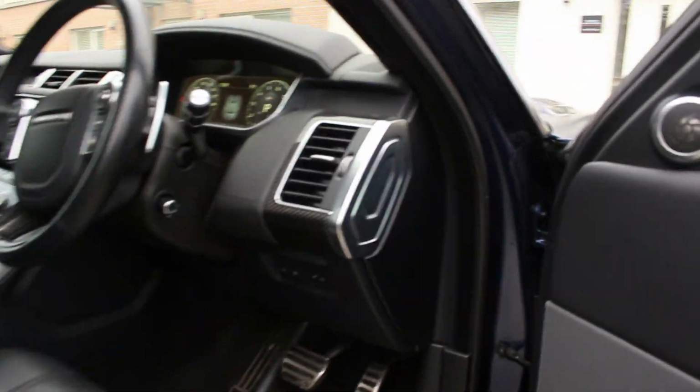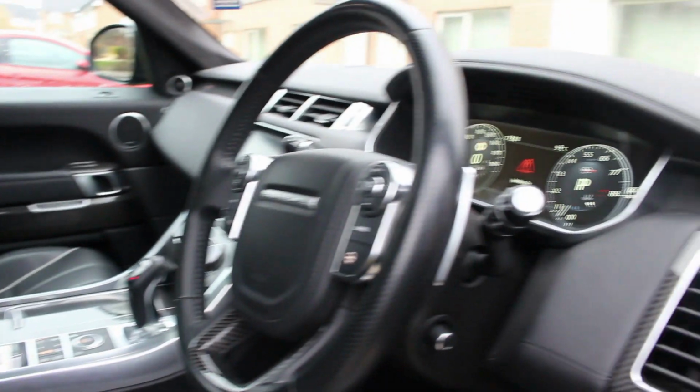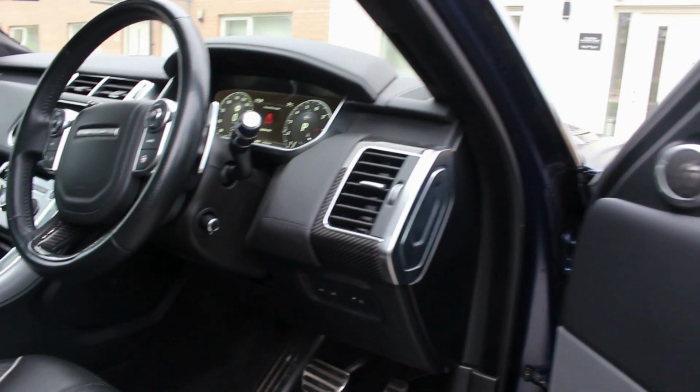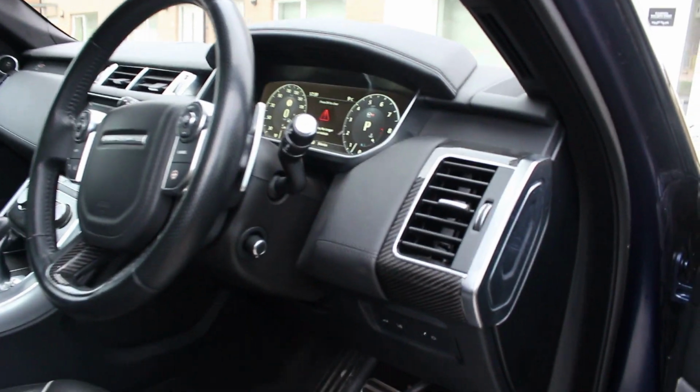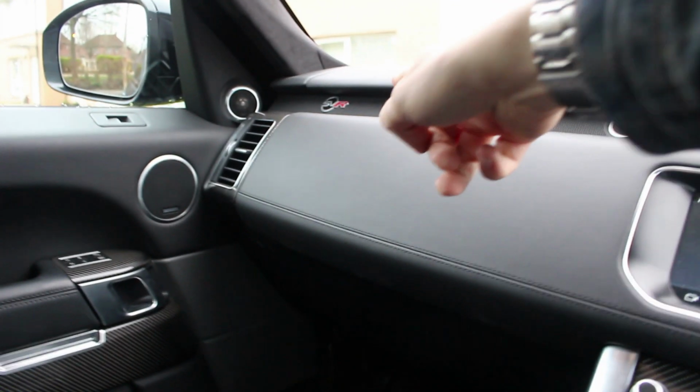Jump into the front, and that's where the magic happens. As you can see, you're greeted with a combination of carbon fibre, metal, and high quality plastics. All these high quality materials work together to give you that high quality Range Rover aesthetic that you've become used to. So inside, as I mentioned, you've got the SVR badge at the top.